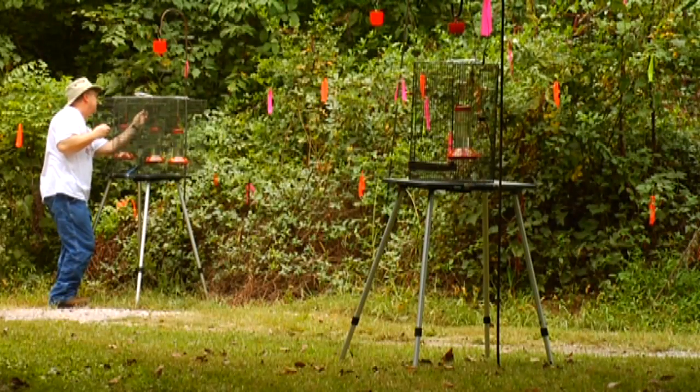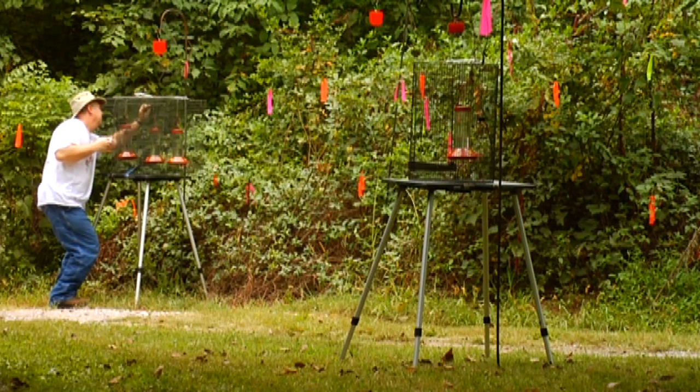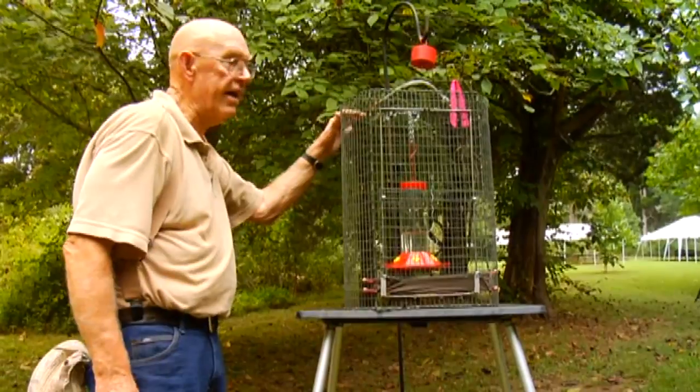But we're going to be here for the next few days, along with some other master banders that are part of our group, our nonprofit organization that studies these birds, and we're going to be capturing and banding these birds for the folks here. All right, we have several different kinds of traps.